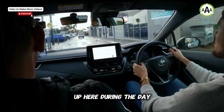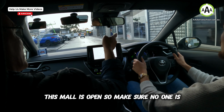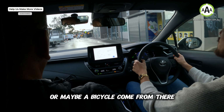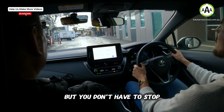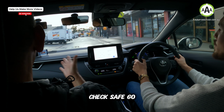Up here, during the day, this mall is open, so make sure no one is coming from there. Maybe skateboarding, maybe a kid running, or maybe a bicycle coming from there. You need to slow down at the pedestrian crossing, check, double check, then go. But you don't have to stop. Just go slow, check, safe, go.